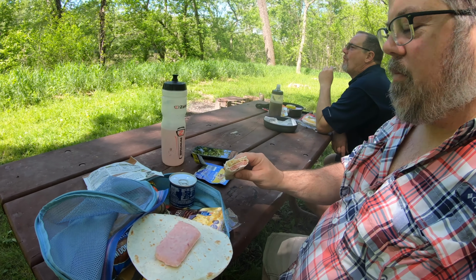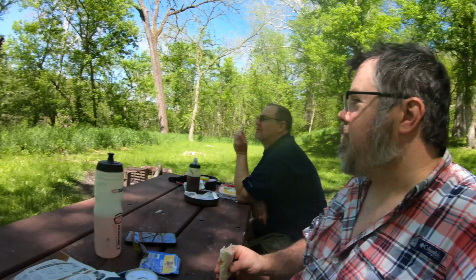Making some spam tacos. Peanut butter tacos. Joey's got peanut butter tacos. They're actually pretty good.